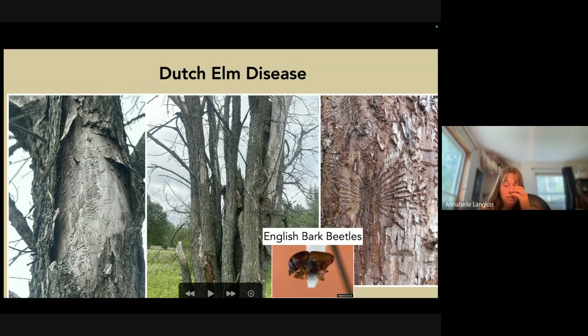So there's a beetle initially that will get into the tree, and that will allow a fungus, the actual disease that kills the tree, to get inside the vascular system of the tree. Then, to slow the progression of that fungus, the tree is going to block its vessels and kill itself, basically. They can survive a couple years after being infected, but some of them will die the year of.